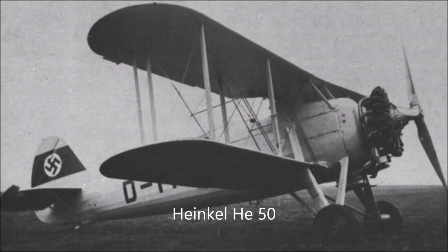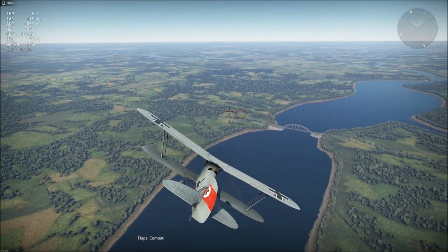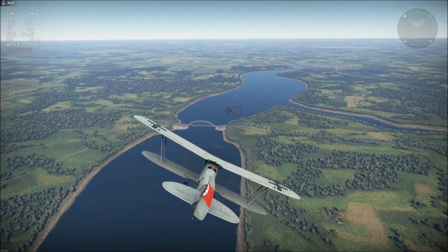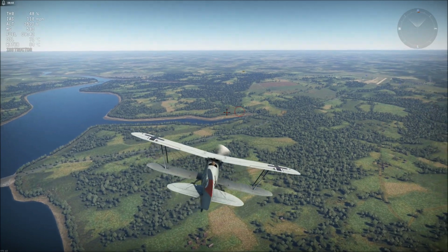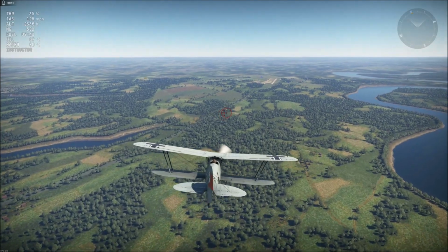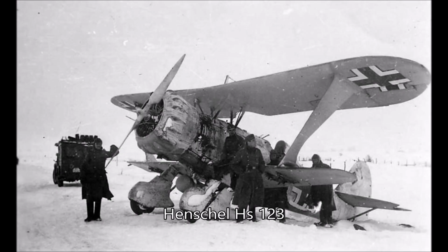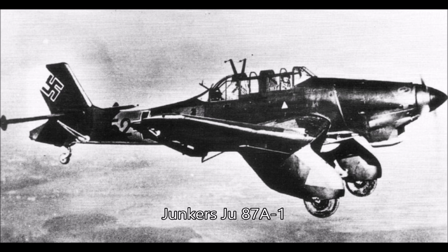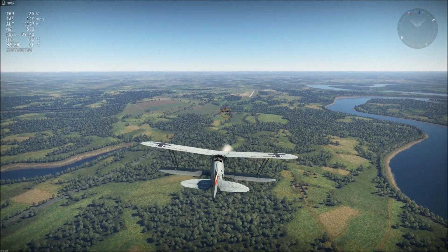This was a single-engine biplane dive bomber, originally designed for the Imperial Japanese Navy. Although Japan rejected the aircraft after testing a pre-production example, the Luftwaffe adopted the He-50 in 1935 and commissioned the construction of 60 examples. China also ordered 12 slightly modified He-50s, however these were commandeered by the Nazis and delivered instead to the Luftwaffe. The He-50 served as the Luftwaffe's first dive bomber, but was soon replaced by the Henschel HS-123 and the Junkers Ju-87, and was relegated to the training role. In 1943, as with many German training aircraft, the He-50 was redeployed as a nighttime harassment bomber.